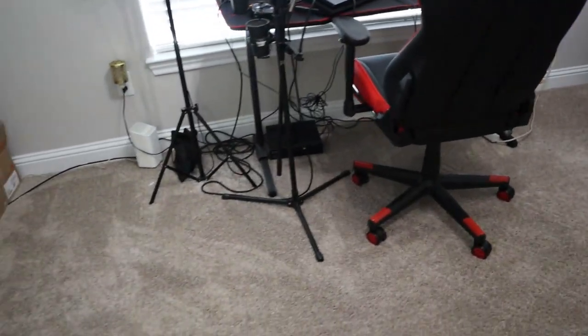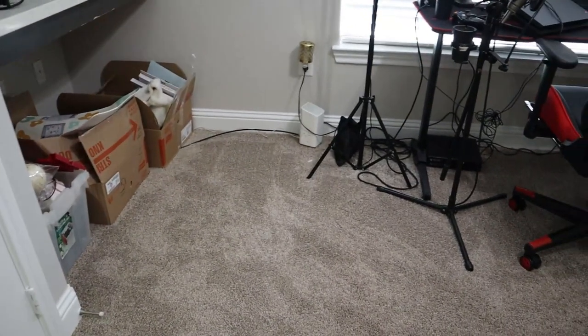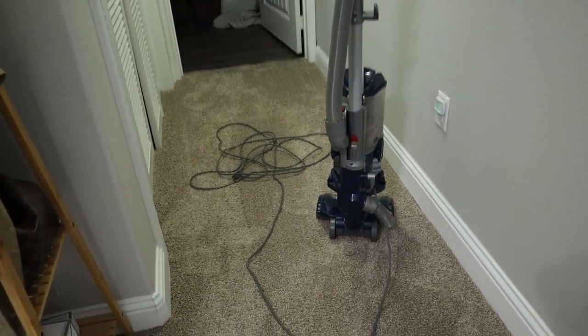The camera died. But when I tell you guys, this is a workout. Oh my god, I am sweating and I have the fan on. I did this whole room, even the closet. Go ahead and close it down. And then the hallway. And yeah, this room is done.